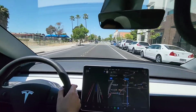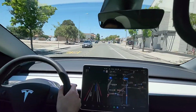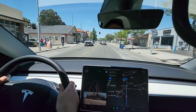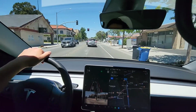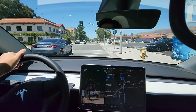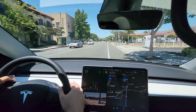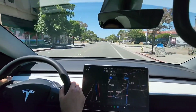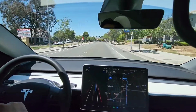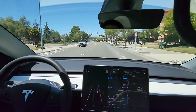Okay, up ahead cars are slowing down, and it's slowing down pretty early. And because these cars are turning left, I'm gonna actually go into the right. So technically, I don't know if the car would do that. I mean, that's how everyone here drives, so I kind of want to teach it that. Because that left turn lane, people sit there a really long time.